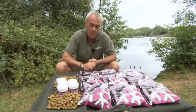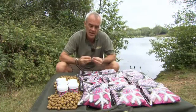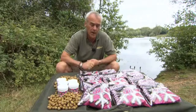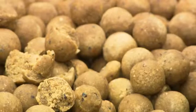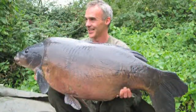But like I say, the beauty of the baits is really, for me, that you can't give the fish too much of it. Most of the tastes and the flavours and smells are inherent in the base mix. It's part of the ingredients within the bait. It's a very palatable bait, and you can just keep feeding the fish and they'll keep coming back for more. The Fusion was a very, very good bait. I used that to catch the black mirror, actually.